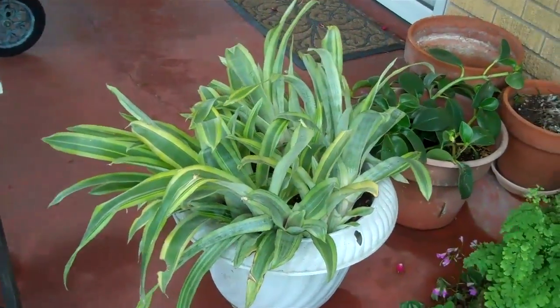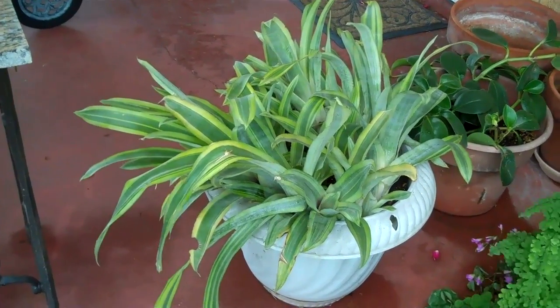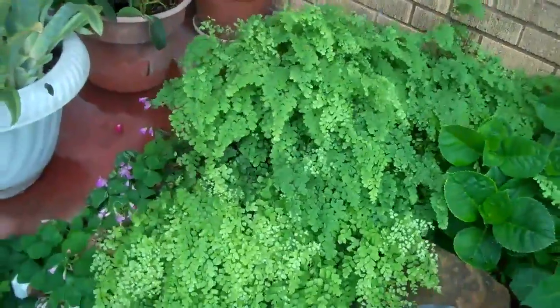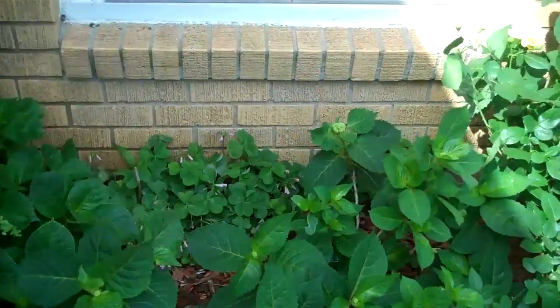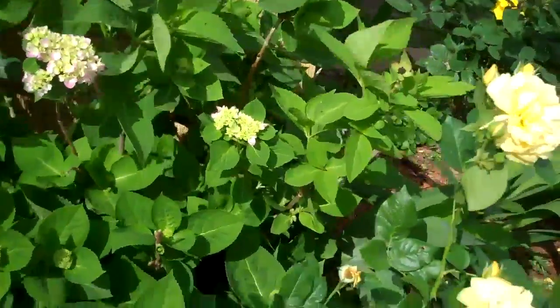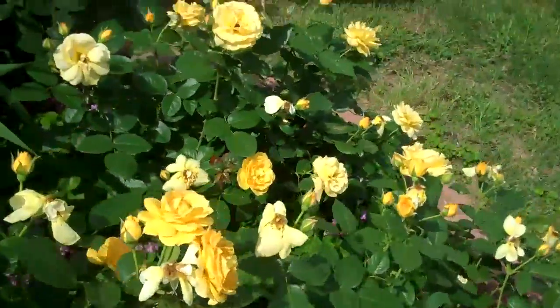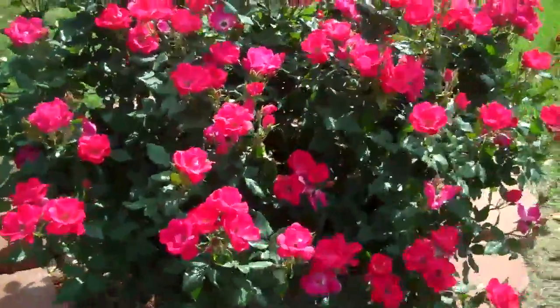Here's a quiet Sunday morning in Garwood. A freshly potted bromeliad. The maidenhair fern blowing in the wind. The hibiscus, hydrangea, waiting to bloom. The yellow roses blooming their heads off. The knockout roses just keep on keeping on.